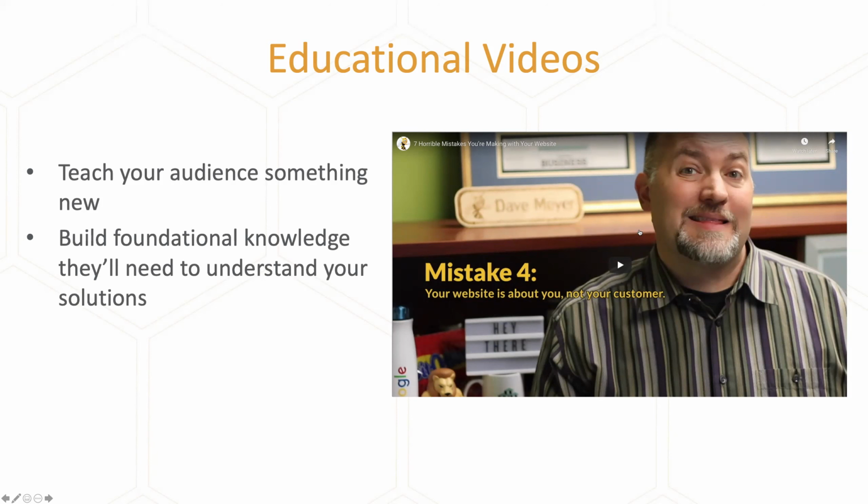The goal here is what we're trying to do is build foundational knowledge. We want these people to start thinking about whether or not they have a problem and whether or not the solution that they might come up with is sufficient or not. So that's the second and third stage in the buyer's journey, where we're trying to validate that there is a problem and there could be something better.